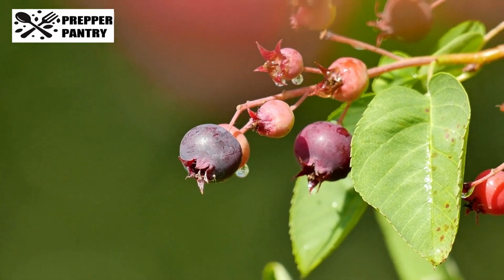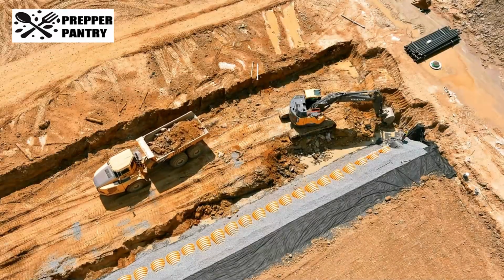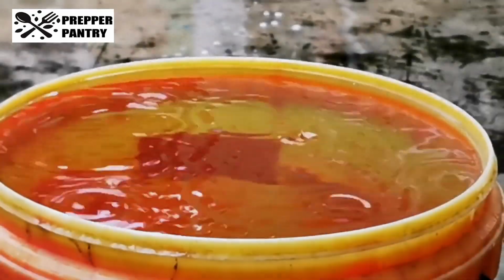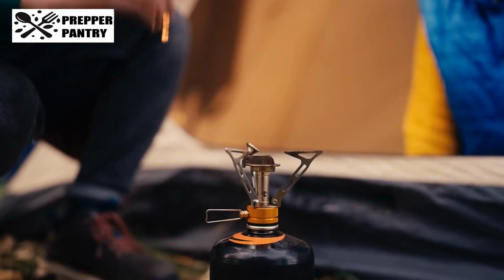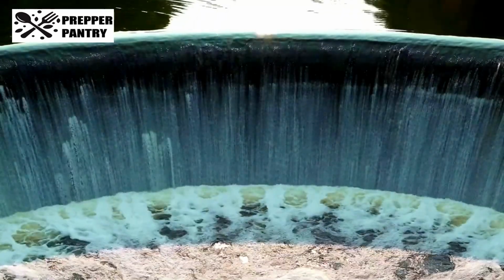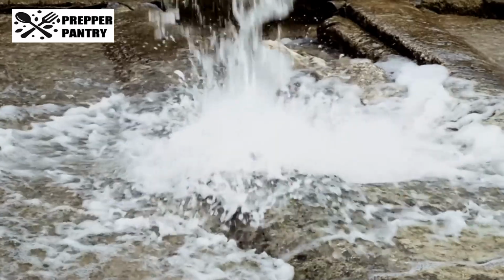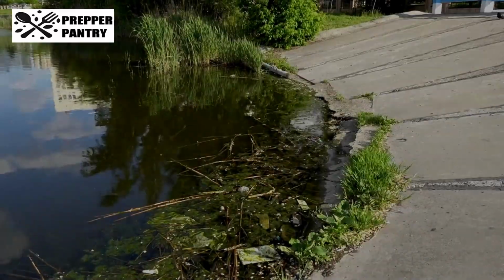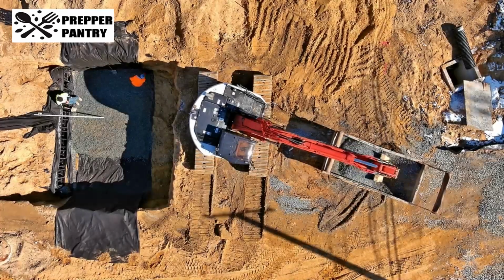9. Rainwater collection system. Before we talk about the importance of having a rainwater collection system in your prepper setup, imagine this. You've got all your supplies in order: food, tools, and even a portable stove. But the one thing you're running out of is clean water. In any survival situation, water quickly becomes the most precious resource. Without a reliable source, your well-laid plans could fall apart. That's why having a rainwater collection system is not just a nice addition to your gear, but an absolute necessity.